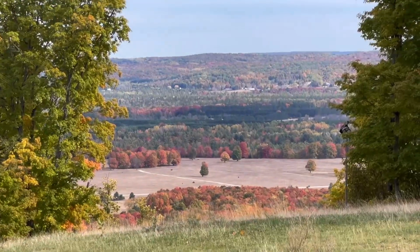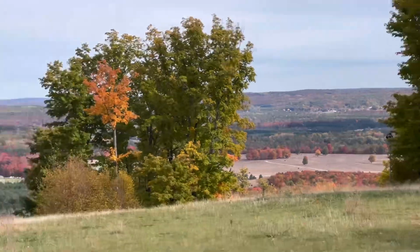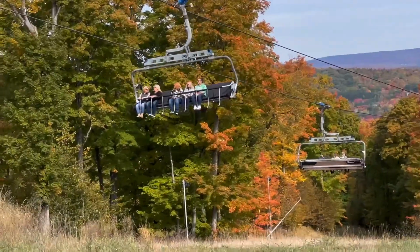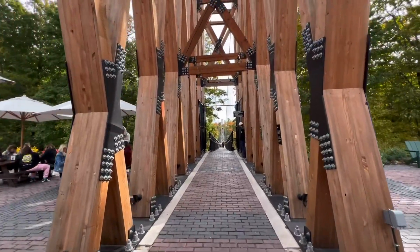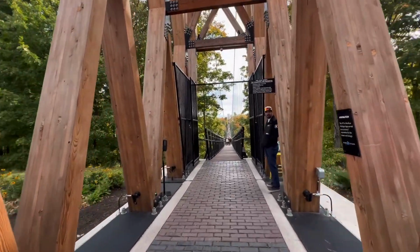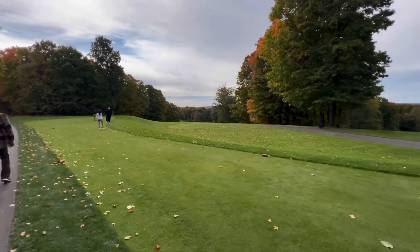Alright, it's time to exit. We made it up. Wow, guys, look at this. Wow, colors are popping. Gorgeous. So next time we're going to have to bring our clubs in. What a beautiful course this is.